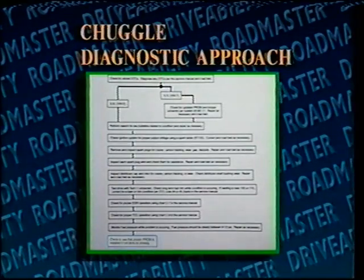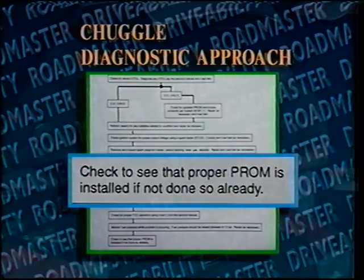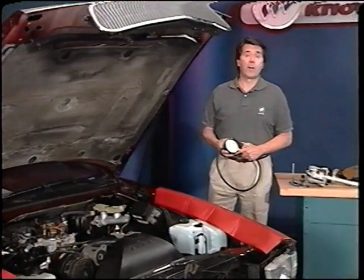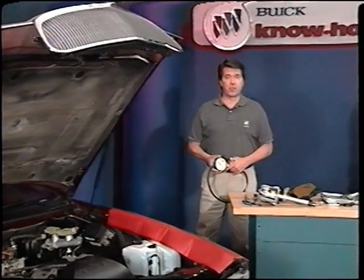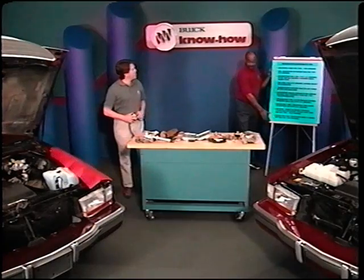The final step of this diagnostic approach is to check that the proper PROM is installed. Don't forget to refer to the Know-How Reference Manual for the complete diagnostic approach to spark knock and chuggle conditions. Bill, why don't you take it from here?